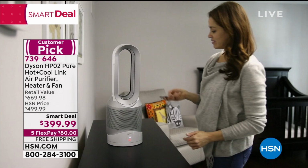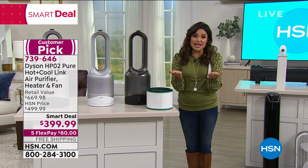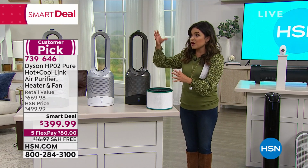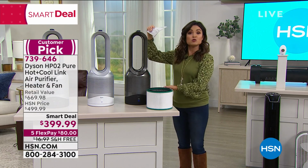The auto mode that Gemma mentions is a really cool feature. I mean, that's like setting your own thermostat. It's just constantly monitoring the room. It knows when to kick in to purify the air, to heat, or to cool. You don't really have to think about it at all. It's not a huge piece either.